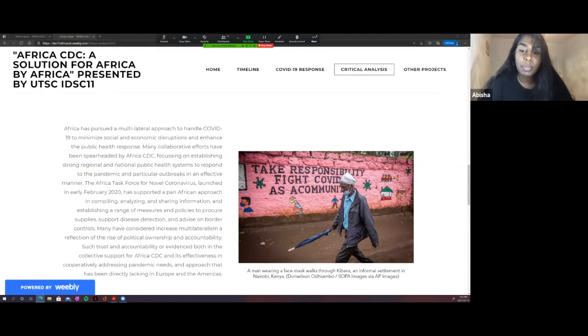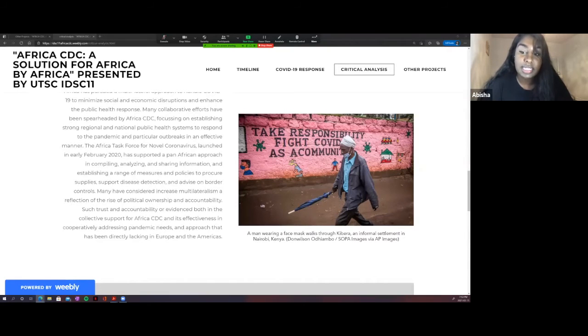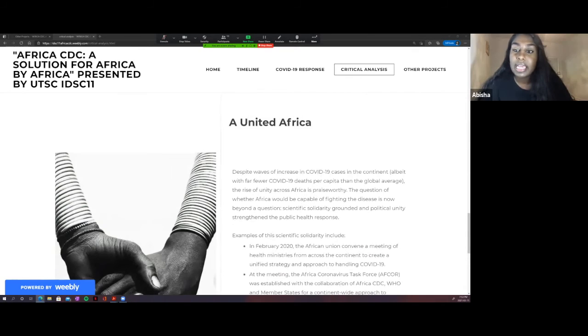So a lot of people have considered that the increase of multilateralism is really a reflection of the political ownership and accountability in the continent. And the accountability really supported Africa CDC and its effectiveness in cooperatively addressing the needs of the pandemic. And this is something that has been critiqued for being a lack of in Europe and the Americas. So the next thing that we're going to be looking at is the unity that has really emerged from Africa in times of the pandemic.